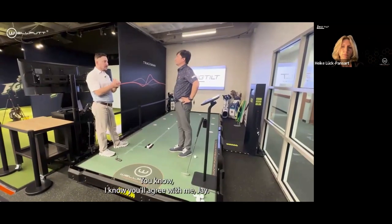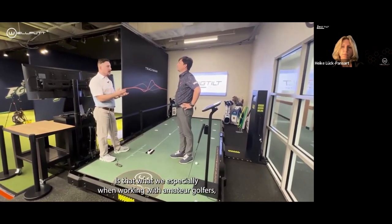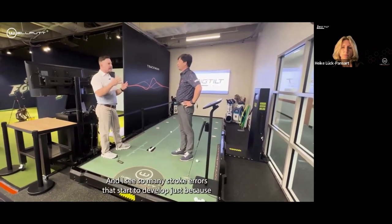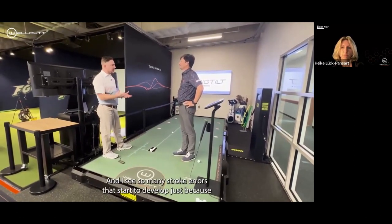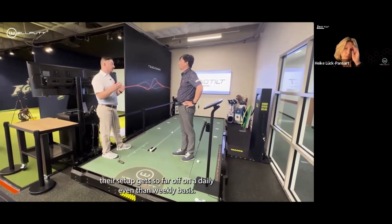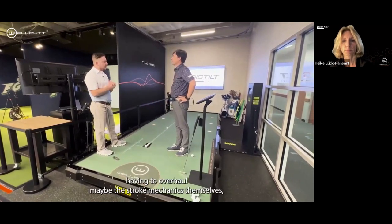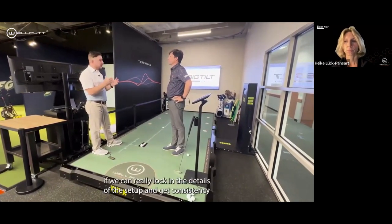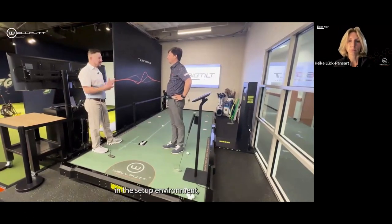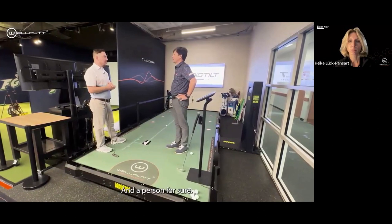I know you'll agree with me, Jay, that especially when we're working with amateur golfers, their setups don't just change fractionally, they change quite a bit. Absolutely. And I see so many stroke errors that start to develop just because their setup gets so far off on a daily, even weekly basis. Rather than having to overhaul the stroke mechanics themselves, if we can really lock in the details of the setup and get consistency in the setup environment, I see that from a coaching perspective really clears up a lot of errors. 100%, for sure.